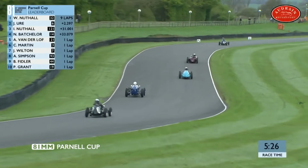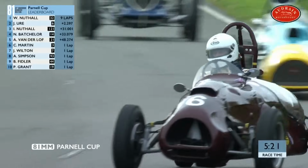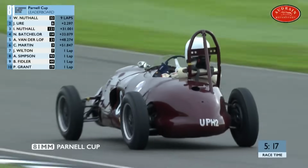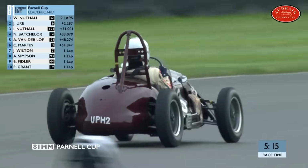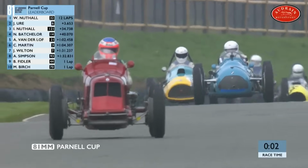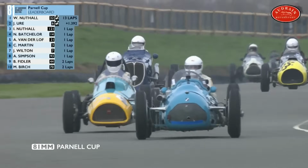So the leaders make their way through the traffic. Still around a couple of seconds the gap, so all about evening out at the end of it. Will Nuttall holding on for the time being, but still pushing that Cooper to the absolute maximum. But will Nuttall get over the line just as it clocks down, or will we get another lap? We're not too sure on that one. I think he did take the checkered flag.